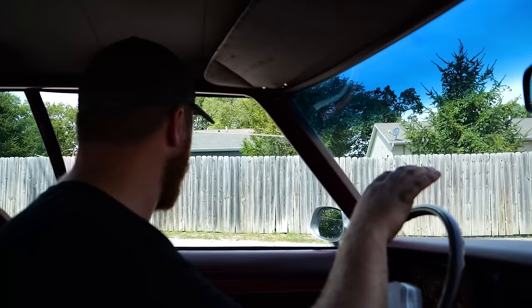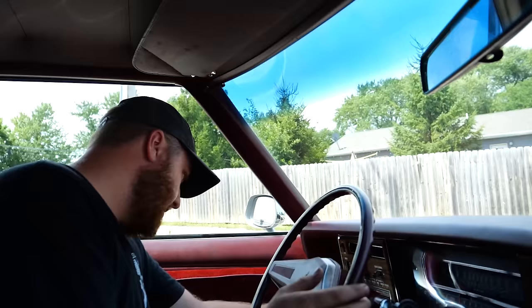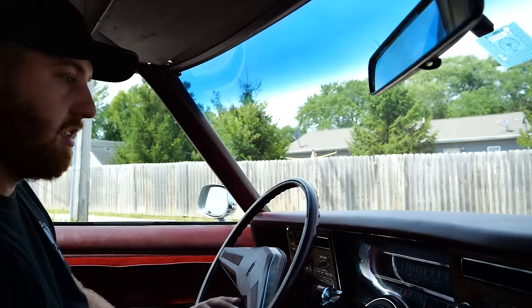Maybe the accelerator does work a little. Are we gonna die? What are we doing with the windows down? Riding in luxury. Oh yeah. Get you some of this. This is our power tour rig next year. I'm down.